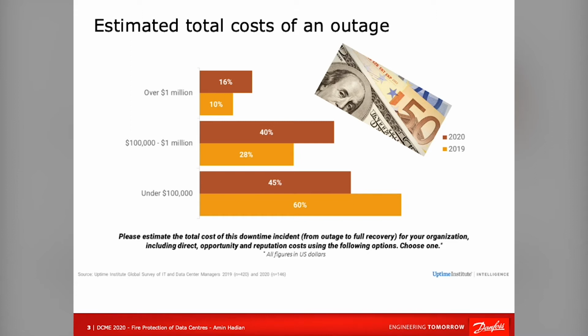And interesting are all those cost levels between 100,000 and 1 million, which have increased from last year to this year. This shows that we still have to work on the safety side and partly also on the security side. And for the cost above 1 million, as you can see, also this year we had an increase in the outages and costs which have been caused through these outages.